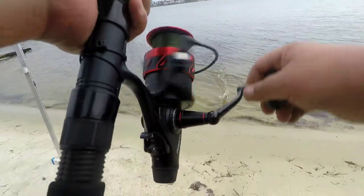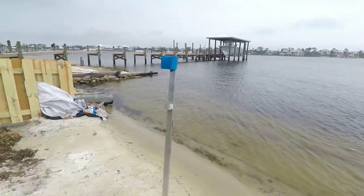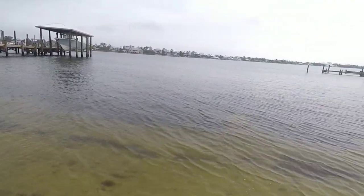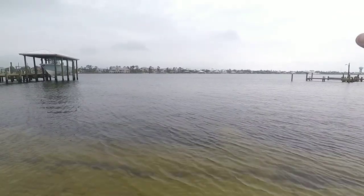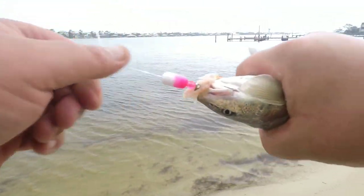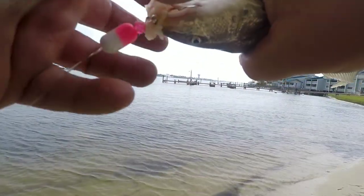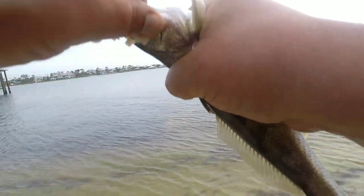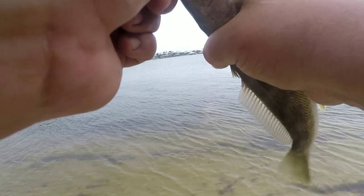Yeah, it's just a little whiting. A little southern kingfish. I think that's the name of him. Easy there, bud. Whiting are deep in here, boys. Deep.